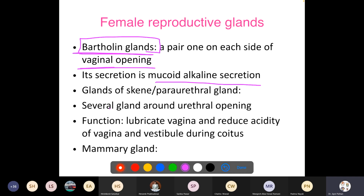Okay, glands of Skene. We discussed B and this is S. There are several, and they are present at the urethral opening. Function is to lubricate the vagina and reduce the acidity of the vagina and the vestibule during coitus. Coitus is a term used for sexual intercourse, mating. So Bartholin's glands are a pair present at the vagina, and Skene's glands are many, present around the urethral opening, to reduce the acidity of the vagina and the vestibule.